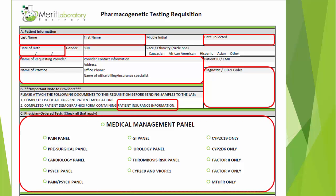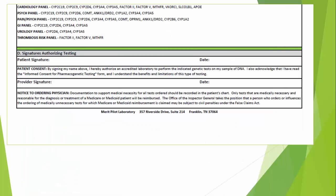And then finally, for the top half of the requisition form, the physician has to select a panel. Most are going to want to check the medical management panel. That covers everything. But maybe not. They may want to focus just on pain medications or cardiology.